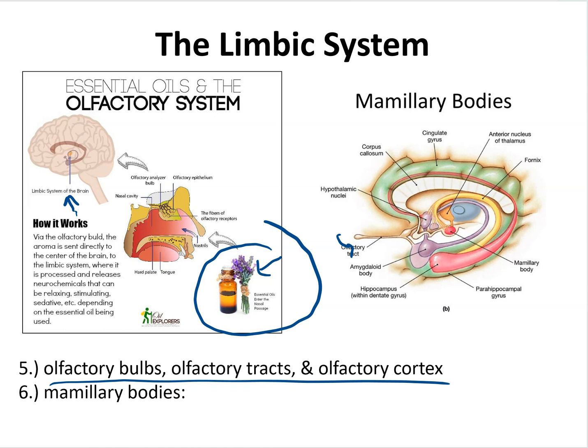And then the mammillary bodies, remember you can see one here. These are the things that looked like little breasts or little round pieces that you'll see in part of the limbic system. And so one thing we know they help with is processing memories, especially things called episodic. That's a P.